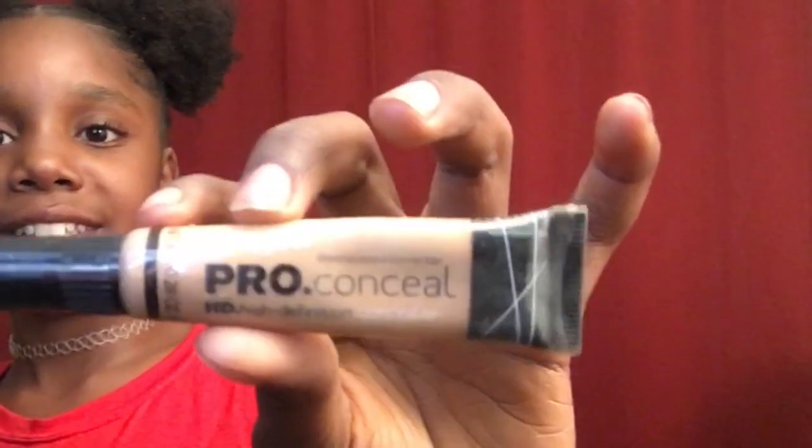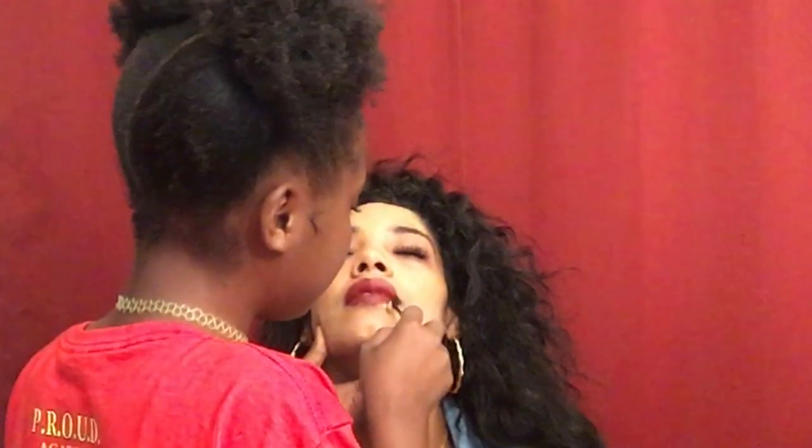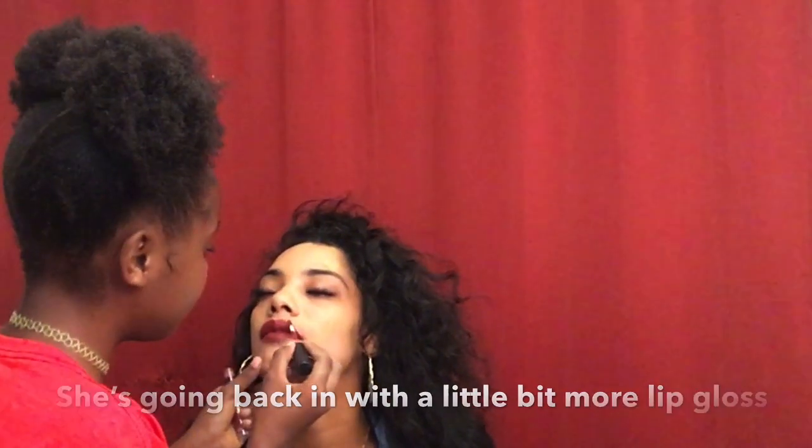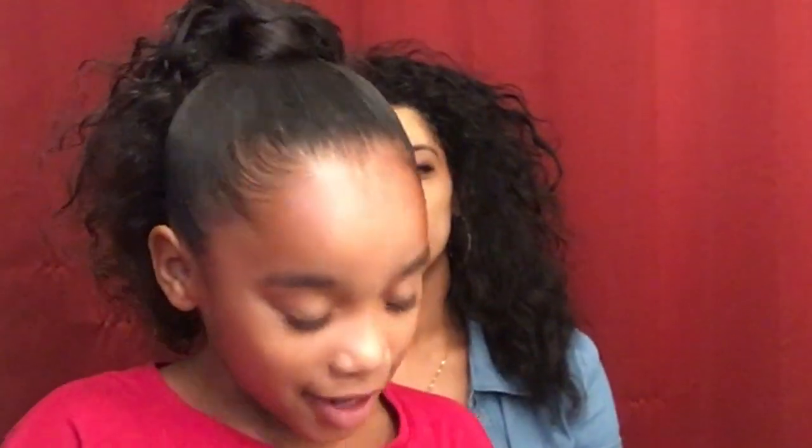I have made an accident on the lips, so I'm going to be using another LA Girl product. So these are my lips. Ooh, you did a really good job. Kissable. So I switched it. They like switch it up. So weak. This one. I'm using the same brush though.